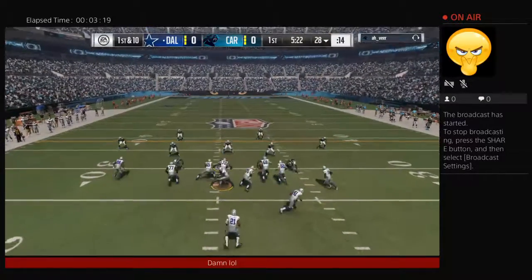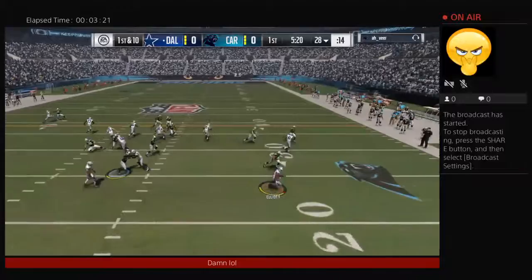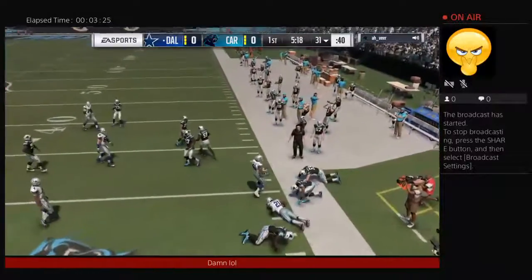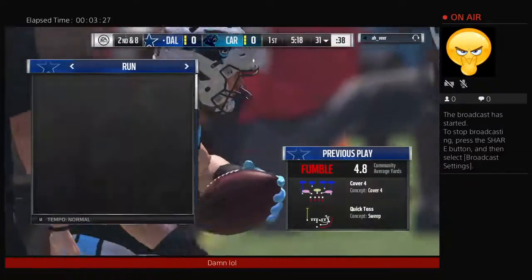Here's the first carry for Ezekiel Elliott. And on his first carry, he loses the football. And now Dallas gets set to take the field.